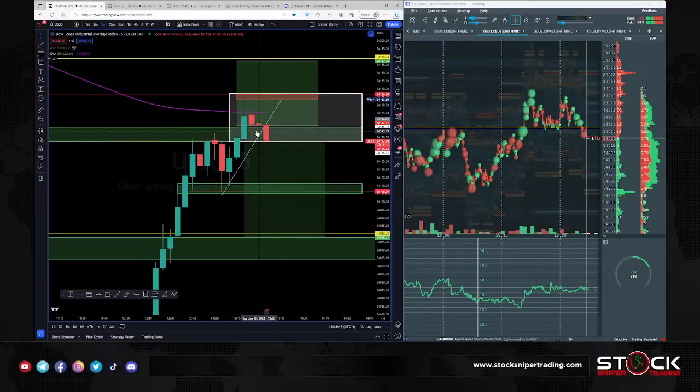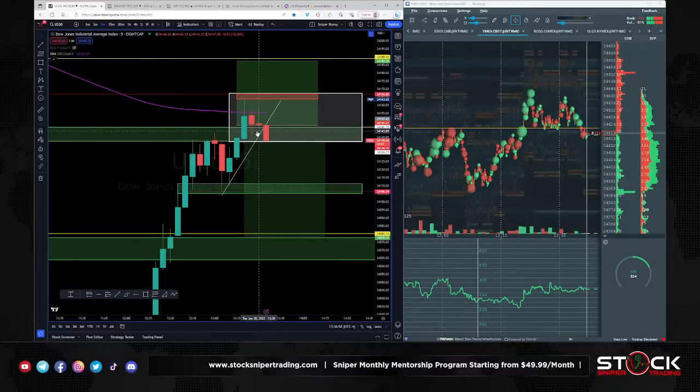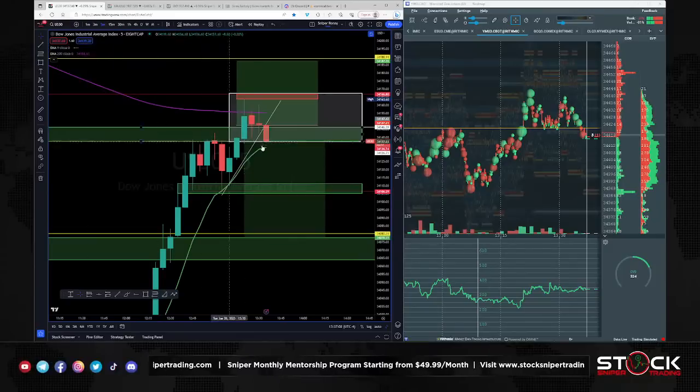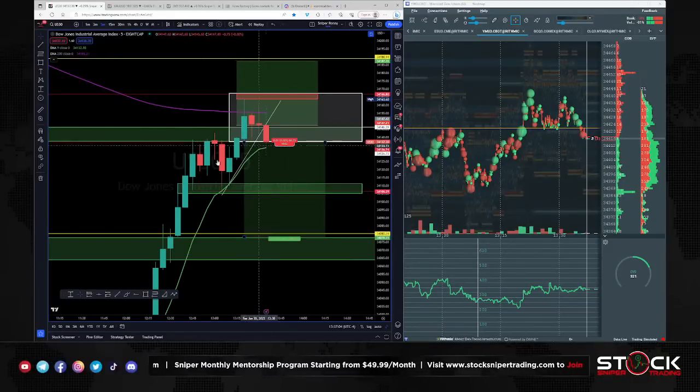Why didn't I wait for the break of the 9 EMA? Because I don't even have the 9 EMA on my chart, Julian. So I have no idea where the 9 EMA is. I don't follow indicators too much. But if I put the 9 EMA, there's the 9 EMA. Okay, so we'll watch the 9 EMA as well.